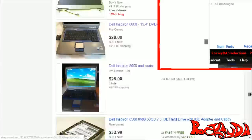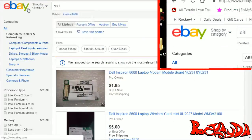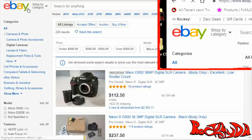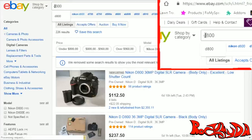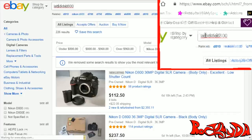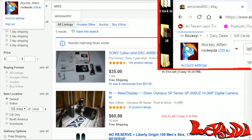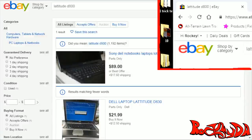Yeah, there's probably a couple things I don't know about, but there's also the D800, which is an Inspiron 8600. It's just, okay, I need to look up a Latitude. I feel like I just had a typo there. Sure, why not?